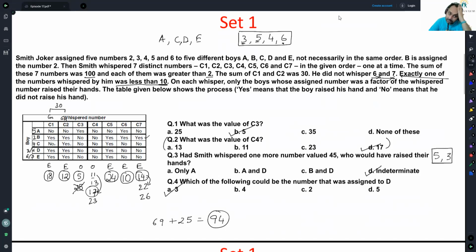This is one of the more fun sets that I have done in recent times, because identifying C1, C2, C3, there are lots of small little factors at play, and one of the most difficult things or most critical things in identifying here was the upper limit of 30 for the remaining 5 variables.